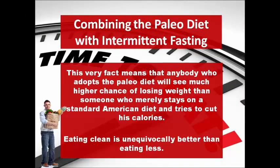This very fact means that anybody who adopts the paleo diet will see a much higher chance of losing weight than someone who merely stays on a standard American diet and tries to cut his calories.